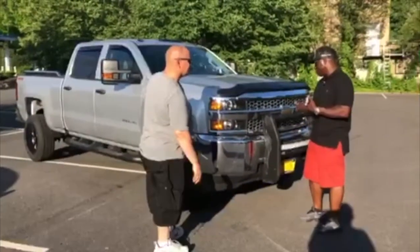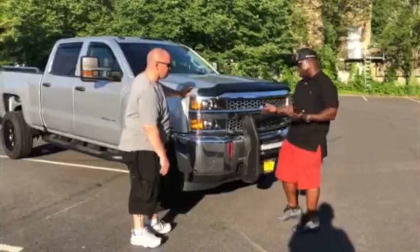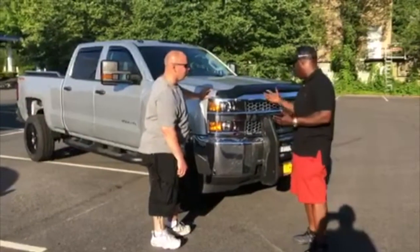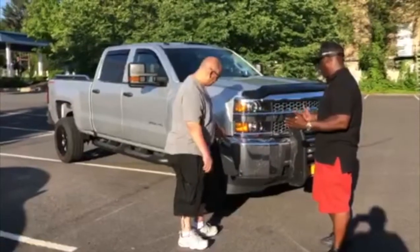I gotta be honest, I'm a Chevy guy too. Dodge has been talking to me, but I'm really a Chevy guy, because I had a Tahoe for 8 years and I put almost 300,000 miles on it. So I know that you can actually use these trucks for a long extended period of life.